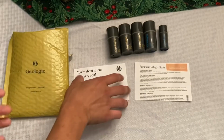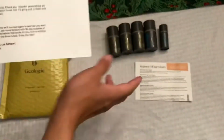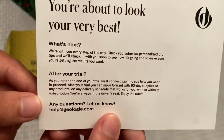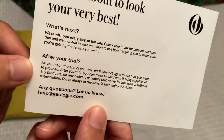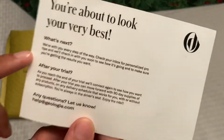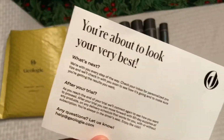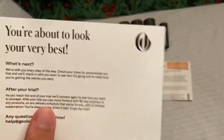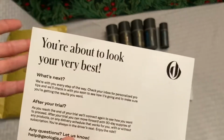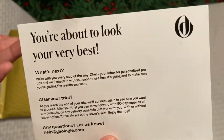So the first thing that caught my eye in this packet was that they gave us 2 cards. This is just pretty much explaining what you want to do if you have any questions, and what to do after your trial. The thing I liked about this company is that it's not a subscription-based option. You get 2 options: you can pay once whenever it runs out, or do a subscription. And if this does work out for me, I'll just buy every time I need to and not do the subscription, obviously. That's just my idea, I guess you could say.